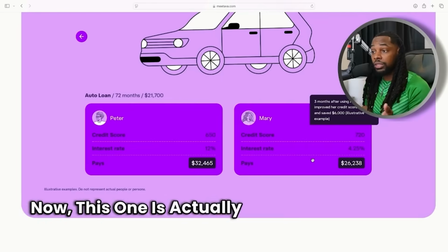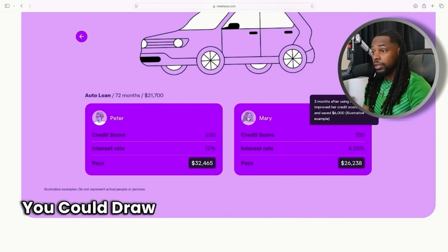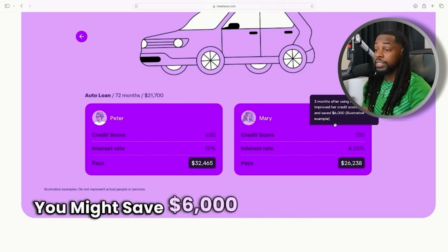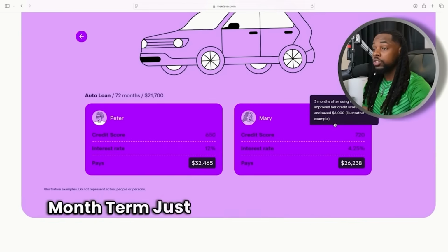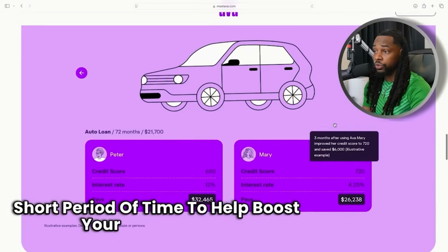Now, this one is actually very normal. This is a very normal comparison that you could draw that really can happen. This is very realistic. You might save $6,000 in the course of a 72-month term just by using something like Ava for a short period of time to help boost your credit score.